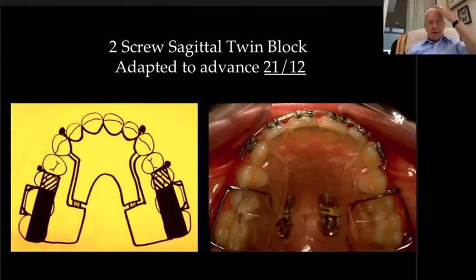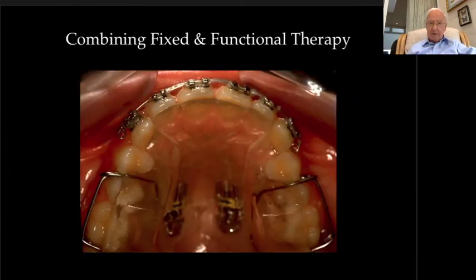In this example, the appliance is designed to advance 4 upper incisors. This design is appropriate in cases with blocked out upper canines. We activate the screws to advance 4 retroclined incisors first to accommodate the canines, then we may finish with anterior brackets in a finishing stage. So again, we're thinking in terms of combining fixed and functional therapy. So this is appropriate after we've activated the sagittal screws to advance the retroclined incisors.